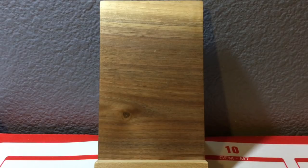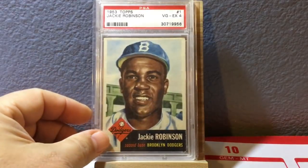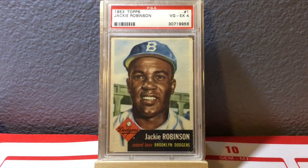We're going to move into 53 Topps. Card number 1 in 53 Topps is none other than Jackie Robinson. This is a well-centered version of this card. Corners are definitely soft, but what a great card. Iconic card of Jackie Robinson there.